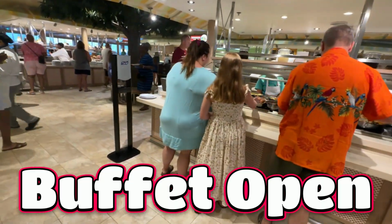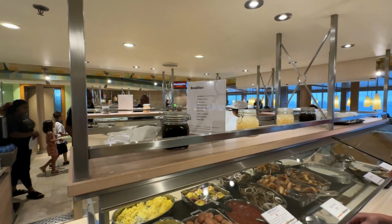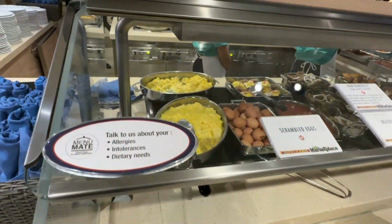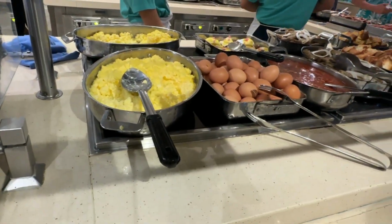The buffet is open now. I will tell you this, there was a lot of people sitting over to the side just waiting for the 7:30 start time. So right at 7:30, there was a rush of people to the buffets. And of course, there's several stations set up. I went ahead and waited about an additional 10 minutes before I finally got in line.